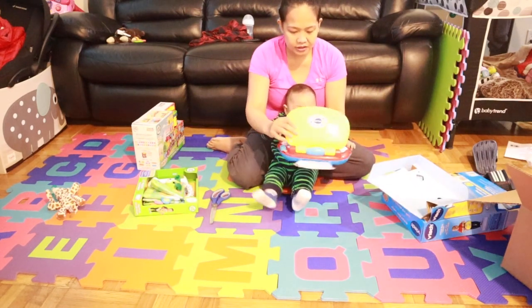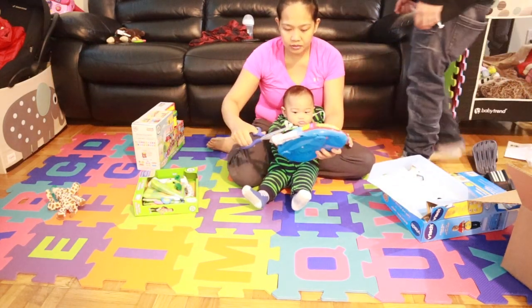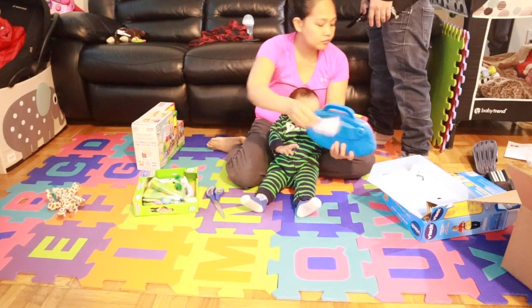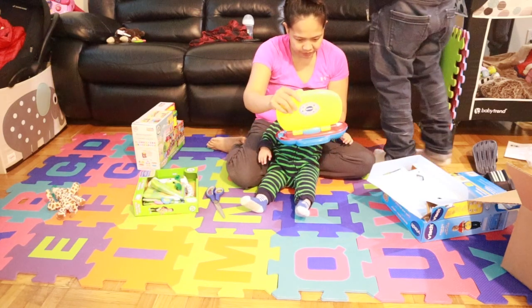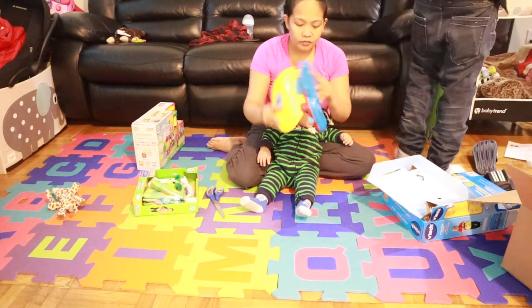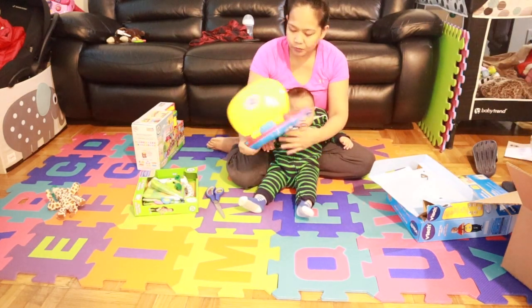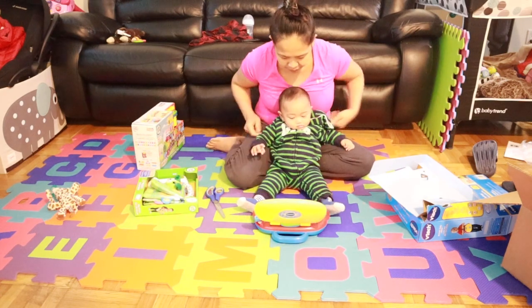So there you go. This is Kadi's new toy. Hi, Kadi. Wow! So this is operated by battery, which means we need to put batteries in. So there you go, Kadi.